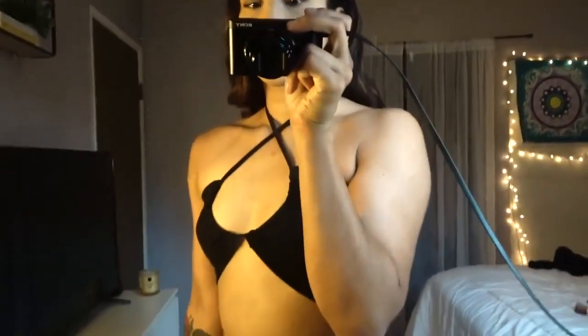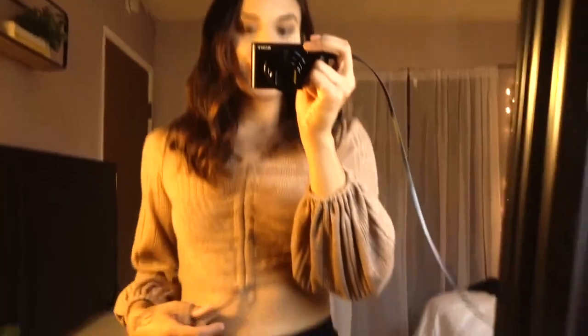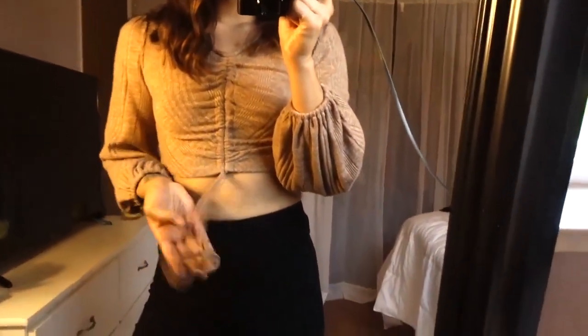I rate that top a, what do I rate it? I'll rate it an 8 out of 10 just because I know that when I wear that, I'm gonna be going a little bit out of my comfort zone. Okay, I know the fall and the winter's over, but I did get this long sleeve. It's a crop top as well, and it has these little strings down the middle that you can tie up. I love the color of it. I love neutral colors. Neutral colors is my thing.